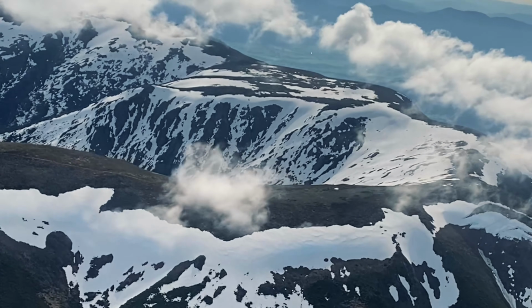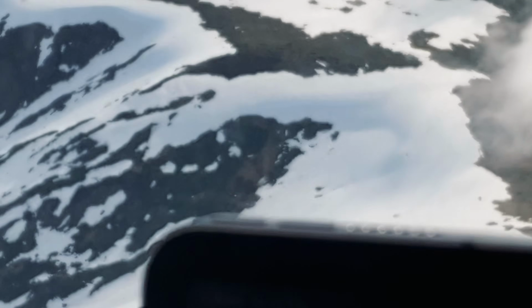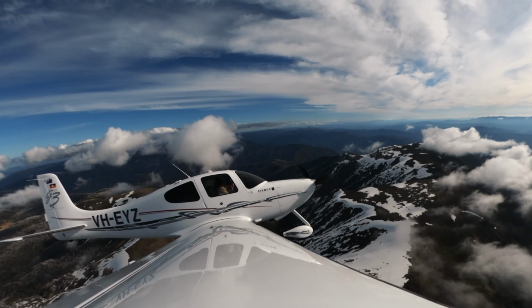If our original plan hadn't changed, I would have missed out on geeking out with friends at aircraft at our first stop, and we probably would never have ended our day flying over Victoria's highest peak either. Yeah, I'm really glad that I embraced the change on this flight today.